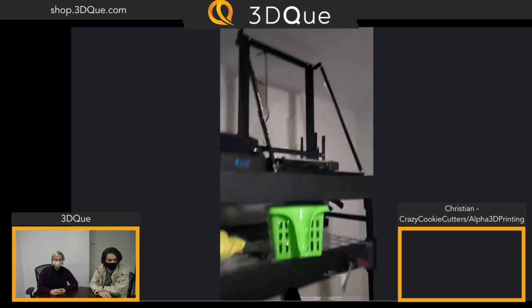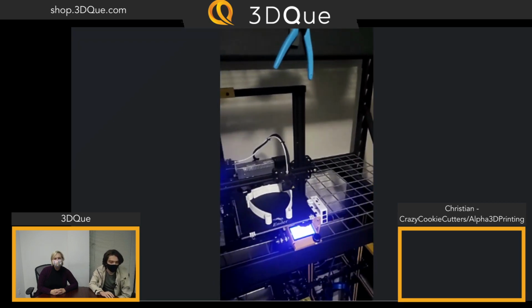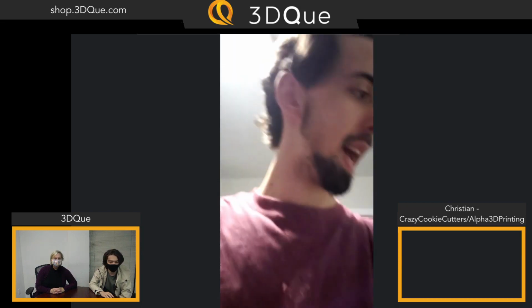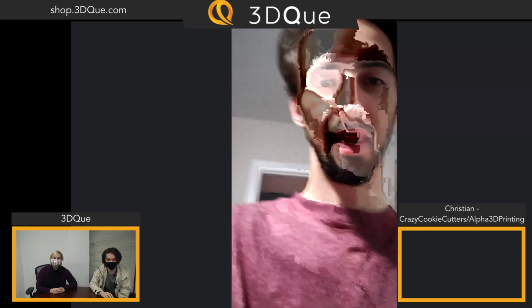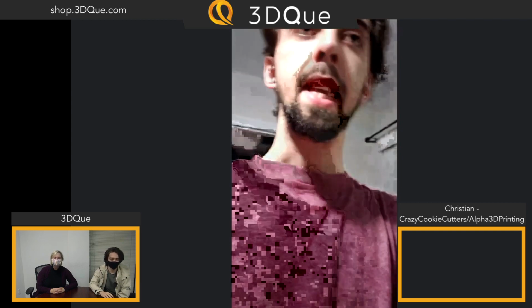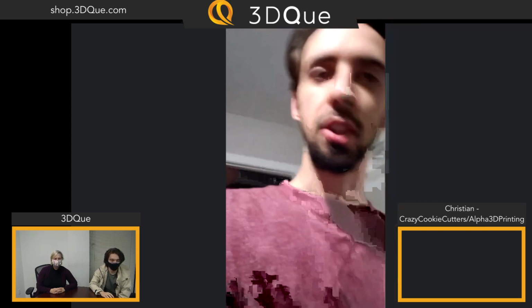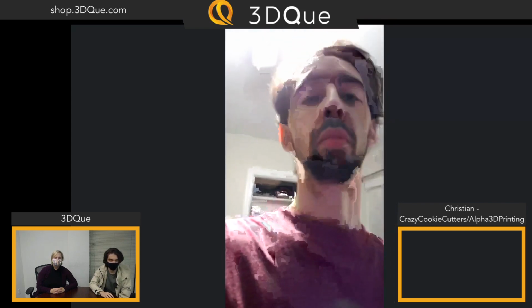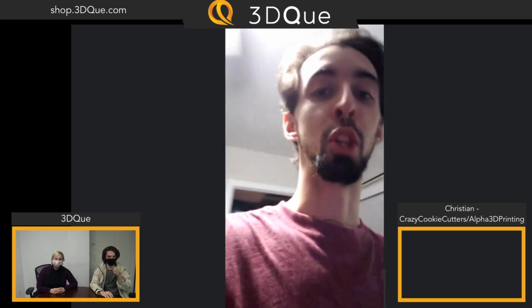Nice. What printer did you start with? The ANET A8. Oh, classic. Yeah, it was terrible. I pulled all my hair out building that printer. One of our engineers actually, that was his first printer, I believe, and he had the power supply explode. Yeah, I read about that at first, so I immediately opted in to learn how to install MOSFETs, and that was a month-long rabbit hole. But yeah, you learn, for sure.